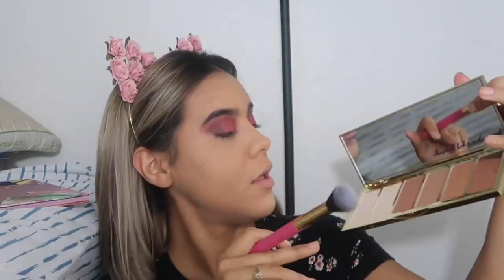So what I'm gonna do is contour a very little bit. I'm gonna use the shade Princess Cut. It is this color right here, the matte one out of it. See, it is an ashy shade, but it's actually kind of bronzing my face.